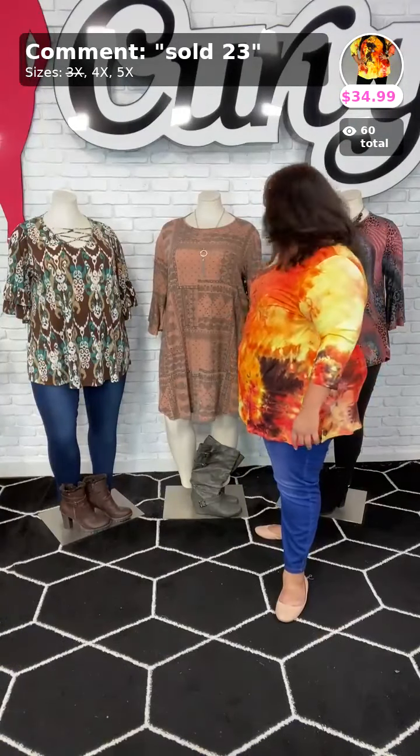The one in the middle is called Matters to Me. It's a dress with some bandana print, kind of the paisley, and it has the ruffle sleeve. It's French terry, Matters to Me. No, you're good, Robin. You're totally fine.